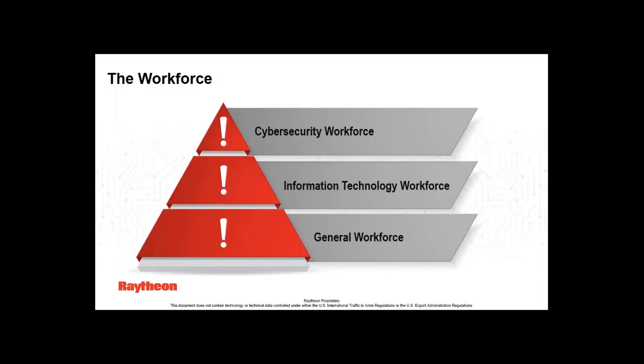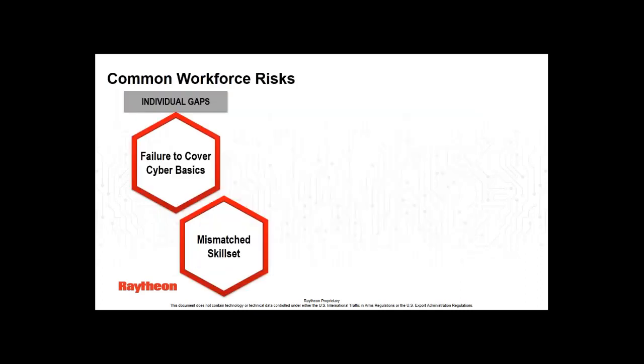You don't know what the capabilities are, and you don't know what you might need to look at as a potential risk. So if you wanted to get a picture of the capabilities of this workforce, how could you go about assessing it? The answer to that question really starts to reveal that there might be some risks. So I want to talk about some of the common risks that we see in the workforce. So workforce risk falls into three categories.